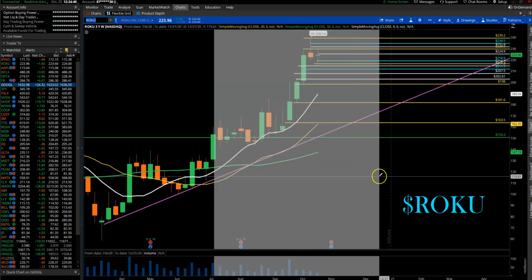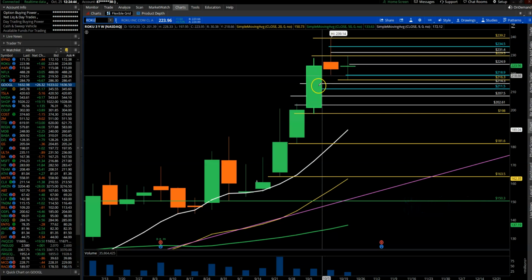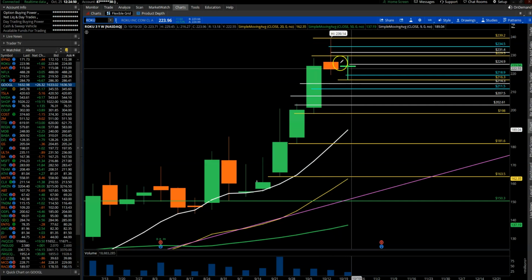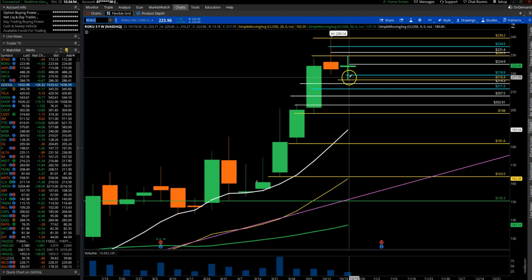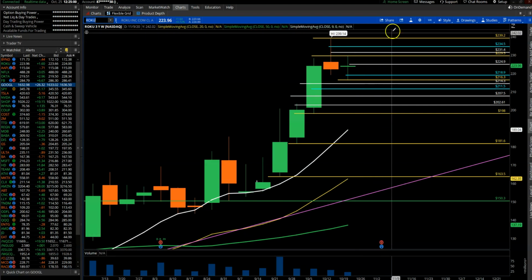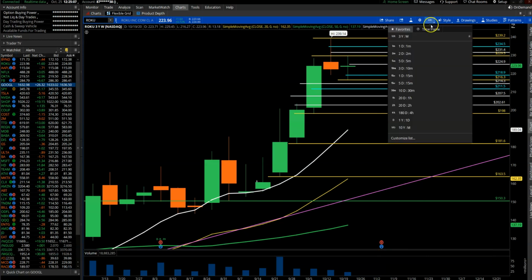Here's the Roku Weekly chart. Roku has been on a nice massive uptrend, a good move to the upside from this 163 level, and for the past 2 weeks it's just been consolidating here between the 240 and 220 area, right? But just getting dojis, which are neutral looking bars. And I think earnings are early November, so we still have a week or so left before the earnings.